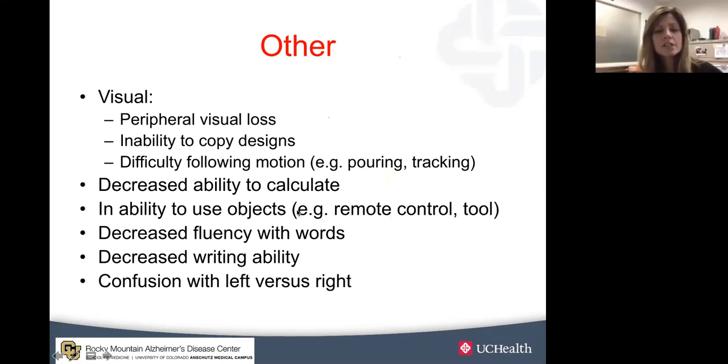And then there are other things that Dr. Rabinovich talked about as well in his talk that go along with PCA: inability to calculate or use objects. Sometimes a decreased fluency with words can start early, decreased ability to write, and even confusion with left versus right.